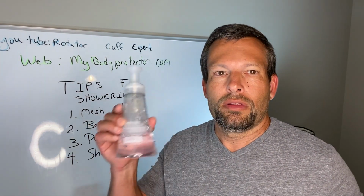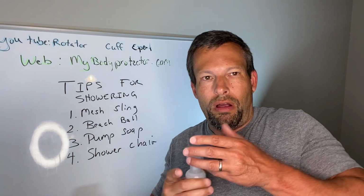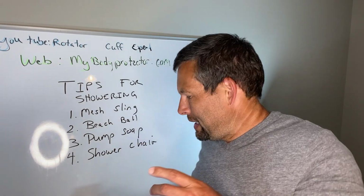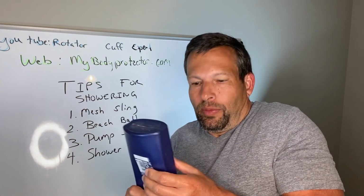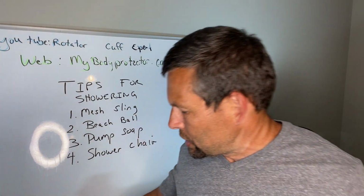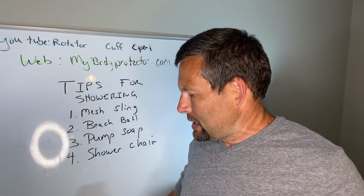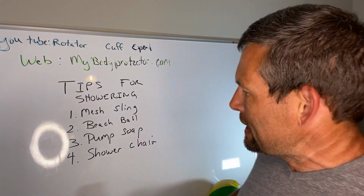Okay, so this is pump soap, right? You got a little pump. Because what's happened is if you have your arm in a sling, you can do this and you can wash your body. If you have this, which is a thing that we have to dip over and push, it's much harder to get your arm in the right position to squeeze it, to get the fluid out into your palm to wash your body. So pump soap is a good thing, a lot easier to use than more of a traditional shower shampoo kind of stuff. So that's important.